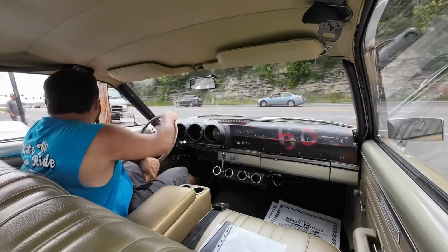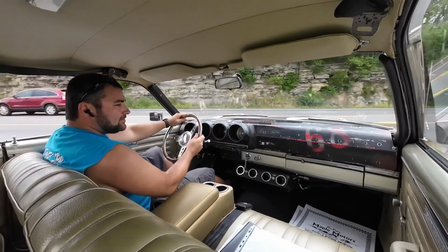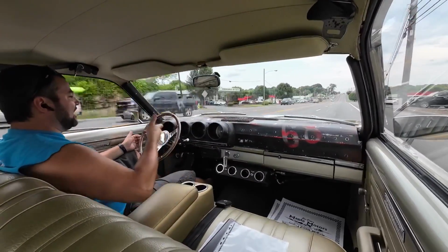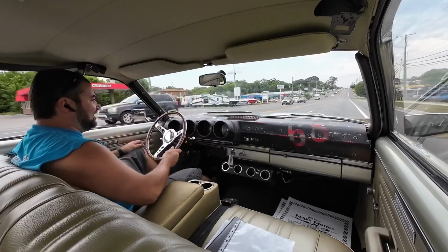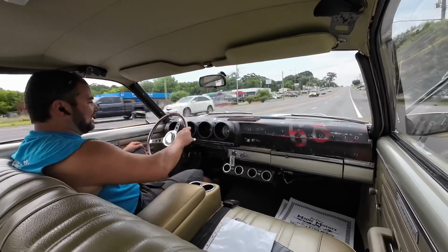Wait, I said it had power steering. It doesn't feel like it has power steering. That stuff ain't hooked up. Pretty sure it did. Here we go. Speedometer is coming up on the dash on this one. Slack in your steering there. It's turning there, but you do got a good bit of slack.